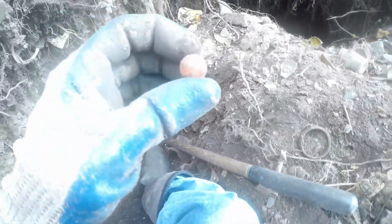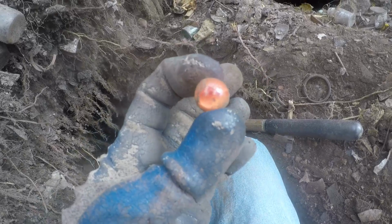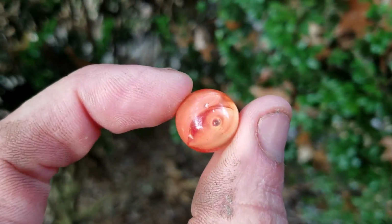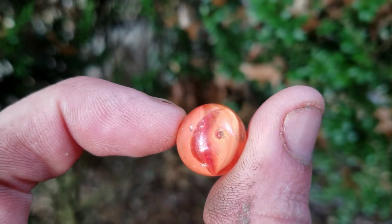I see one right back there. Looks like a cat eye, but this one looks actually nice. Probably a marble king. Wow. That's kind of nice. It's got a big bubble right in the middle of it. Now look at that weird bubble in that. It goes right through one of the wings of the cat eye.